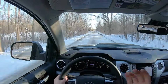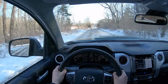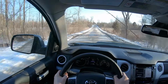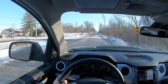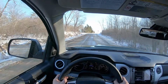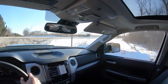I do appreciate the 6-speed transmission in this Toyota, though. Just lean into the throttle, and immediately that power's there. The engine responds, shifts, it's all good to go, does what I need it to do. There's a little bit more of a shudder through the cabin going over these dirt road bumps than there was in the Nissan. Nothing feels harsh, nothing feels like it's going to upset the truck, but it just doesn't feel as settled and firm and confident as the Nissan did.